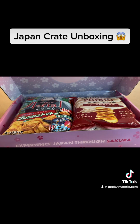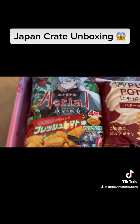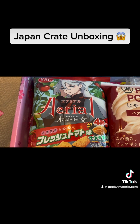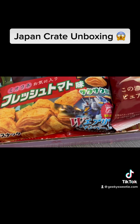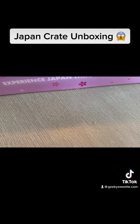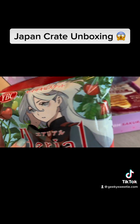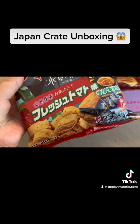Who doesn't love potato chips? There's one called Pure Potato. And there's one with a pretty anime character that says Ariel. And looks like there might be a toy inside, a little Gundam figure, perhaps. I'm not sure. I'm guessing that these are tomato flavored because there's a lot of tomatoes on here, so they might be tomato or ketchup flavored.